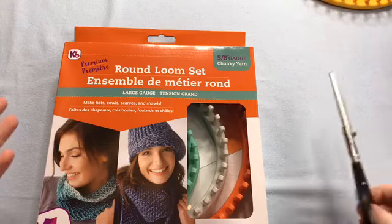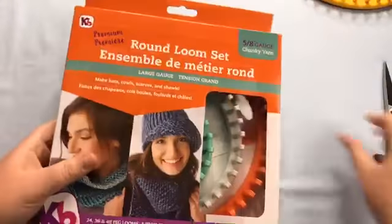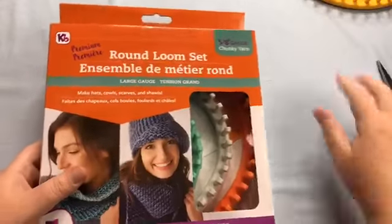Oh my gosh, I'm breathing heavy. I'm so excited. How annoying am I? I got these out because I know I have to use a thing to clip some stuff.